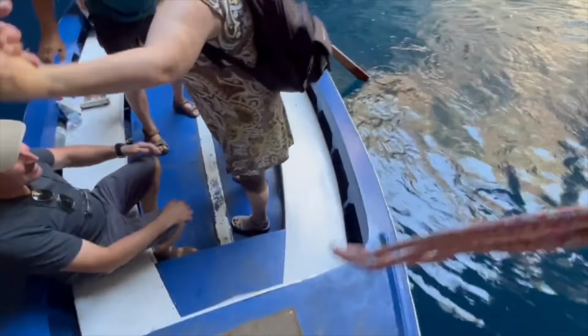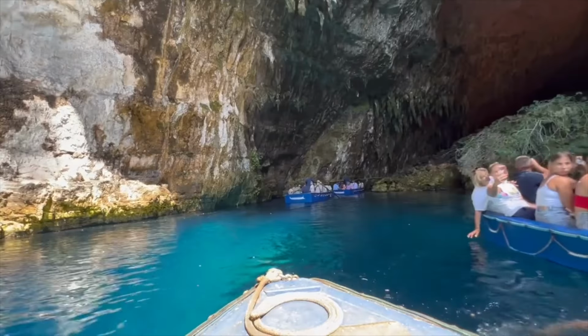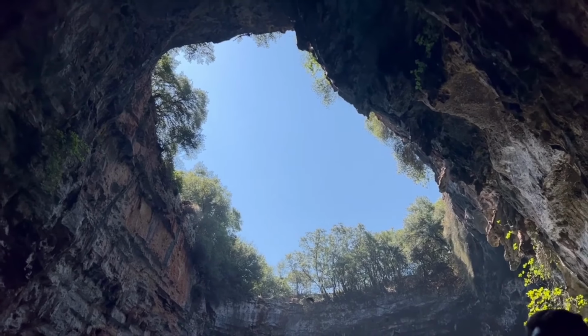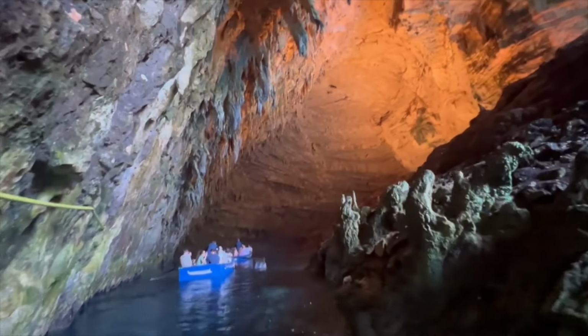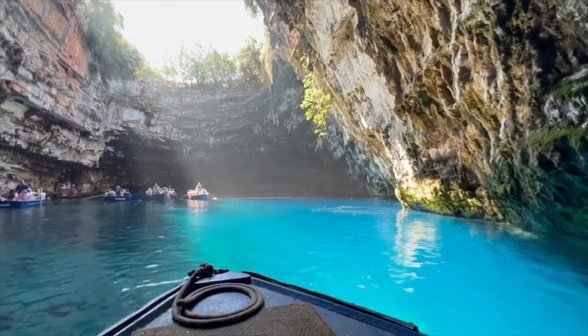But the main thing on Kefalonia I haven't even mentioned yet, which is the cenote. The Melisani cenote is one of the only European cenotes that resemble the ones in Mexico. You can take a little boat tour here. Definitely check out my vlog if you want to see the best time to visit it, because it was so stunning.